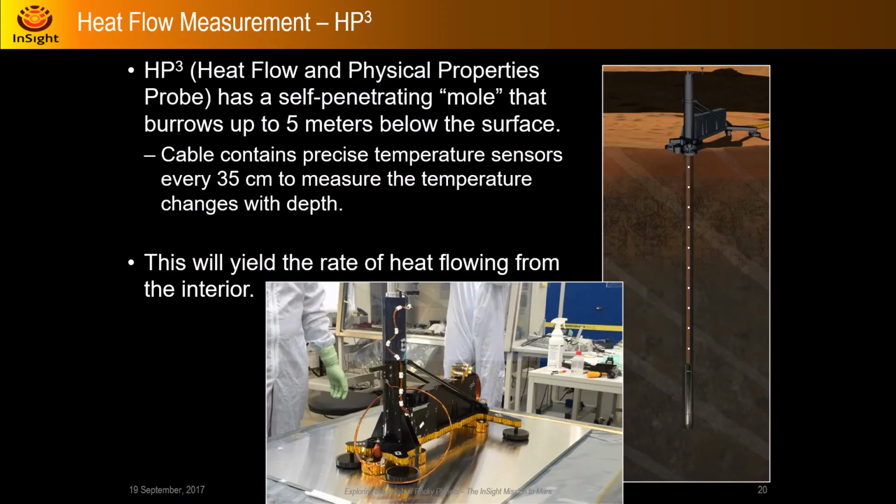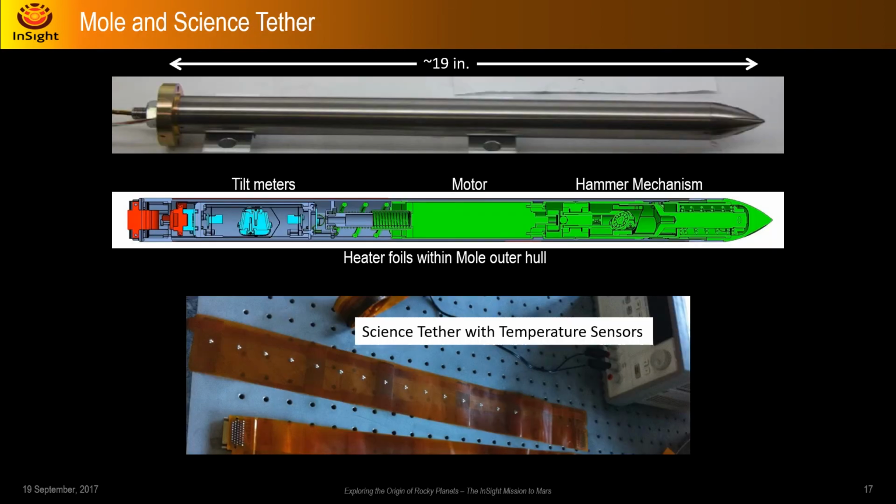Of all InSight's instruments, this experiment is not going as planned. The soil itself is different from what was expected. It's less sticky, so it isn't providing the friction necessary for the heat flow probe mole to dig into Mars. NASA and the German space agency who designed the mole are working on a solution, so stay tuned to see if it works. Here's the mole.